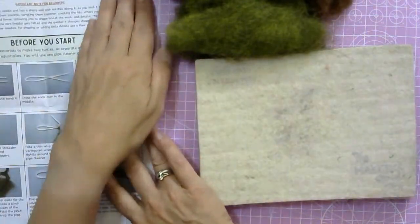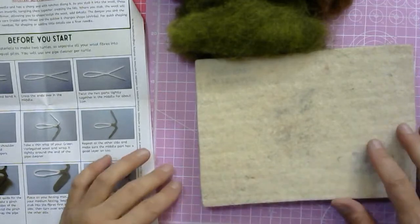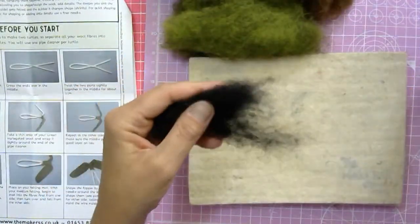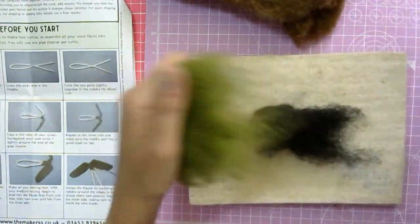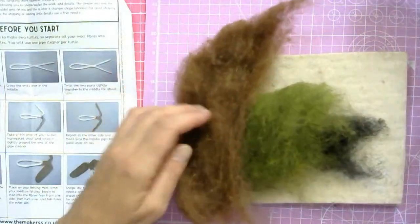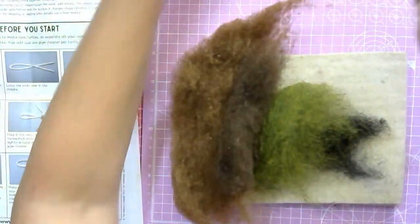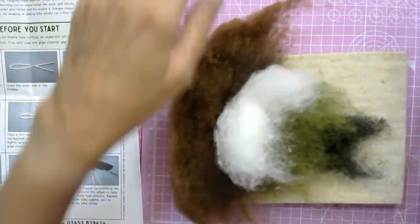So before you start, you have enough materials to make 2 turtles, so separate all your wool fibers into 2 equal piles. You will use 1 pipe cleaner per turtle. Makes sense. So half of the black, half of the green, half of the brown. This is not especially a science. You just do it sort of by eyesight, and you don't have to force it. The wool is quite happy to get broken in half if you do it gently and just let the fibers slither away rather than severing them.